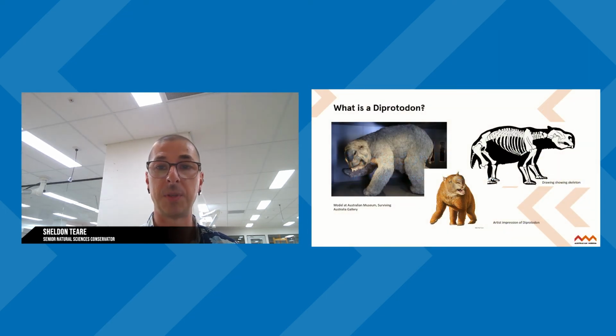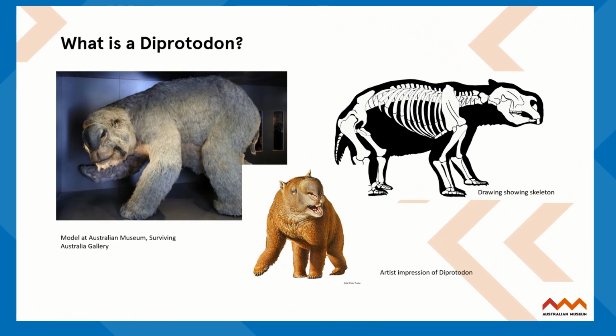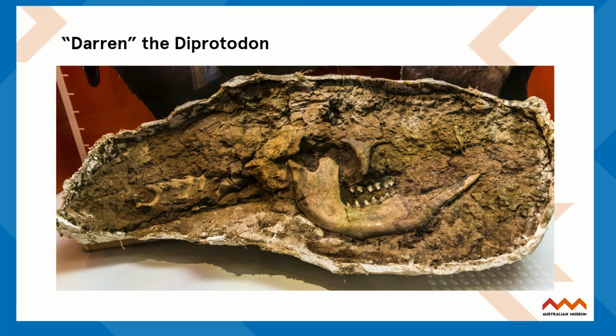So measuring up to 3 meters long and 2 meters tall at the shoulder and weighing around 2 to 3 tons, the Diprotodon octatum is the largest known marsupial specimen to ever live. It's estimated to have gone extinct around 40,000 years ago, and its closest living relatives are the koalas and wombats. So Darren is a rare find, given that his upper and lower jaws are still in place and the neck vertebrae are still attached. So based on the size of the bones, he's believed to be a young animal. That's the specimen when it was briefly on display when it was returned to the museum.